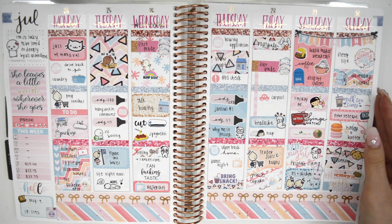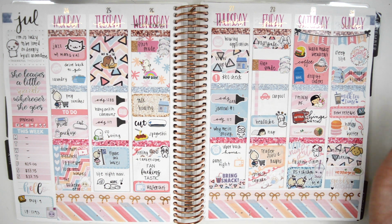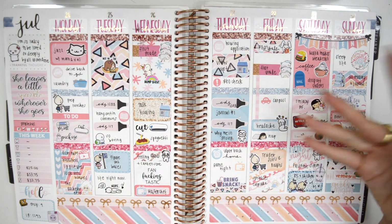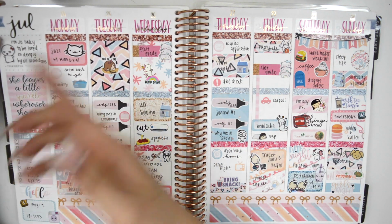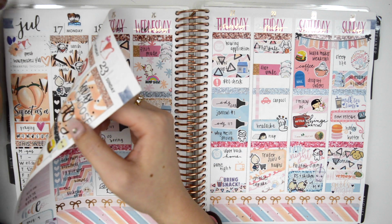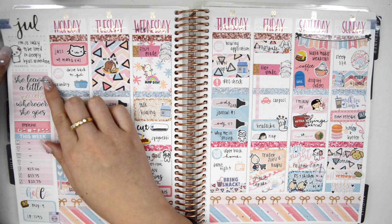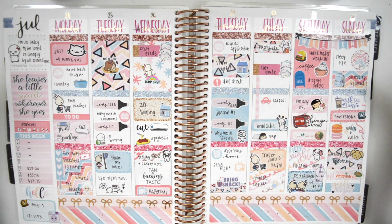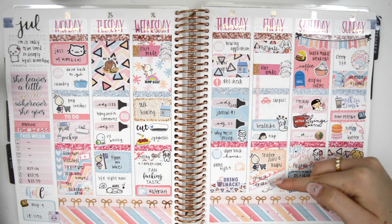This is another kit from Little Miss Papery with the bow washi, which I absolutely love. This is a very fun springy one, but I really wanted to use these matching headers from Rose Colored Days that matched with the kit. On this little quote box, I write in something that I'm grateful for every single week. So this one says, I'm so lucky to be loved so deeply by all around me, and I think that's just awesome that I was feeling that way. Okay, I was hanging out with my best friends here, probably my housemates.